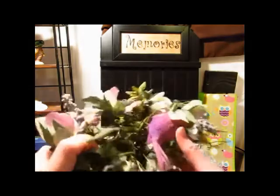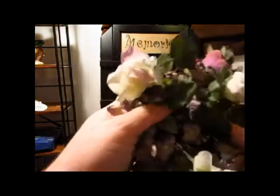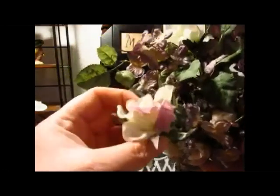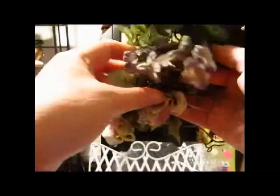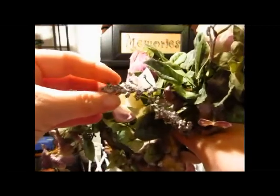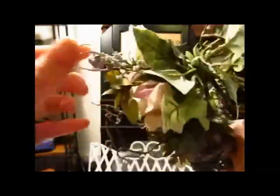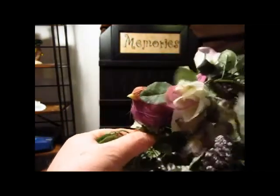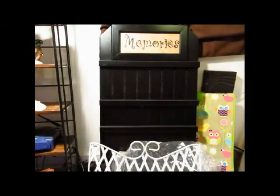And then this, I got at Church Mouse. I got the flowers to use for my projects, but the flowers are just so pretty. Look at these little ones, and these little things, and then the grapevine little swirls. And there's this really pretty lavender bird. I think I only paid a dollar or 50 cents for that.